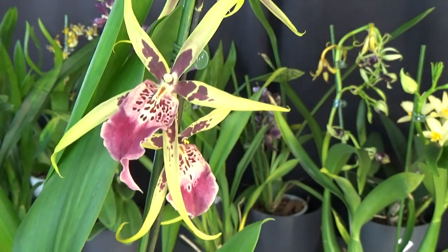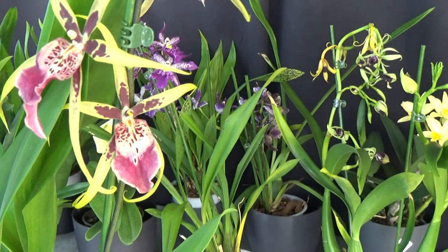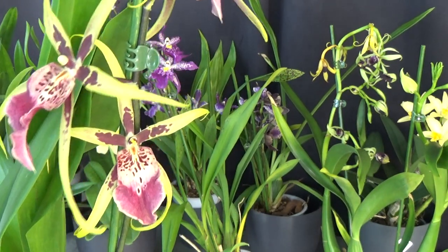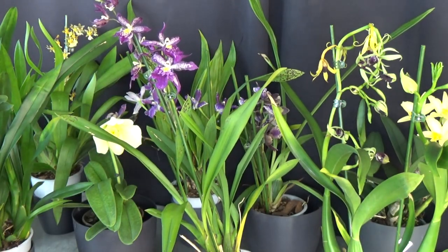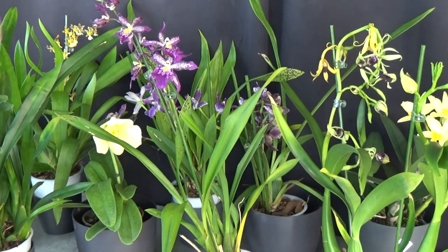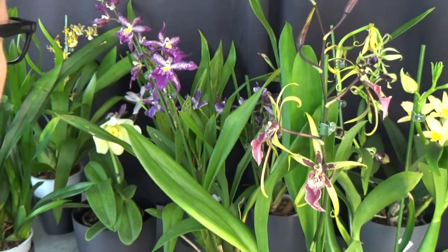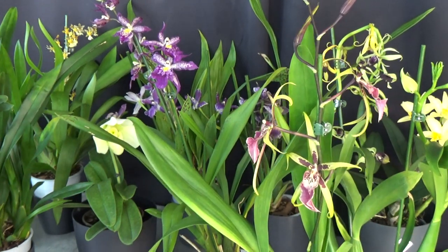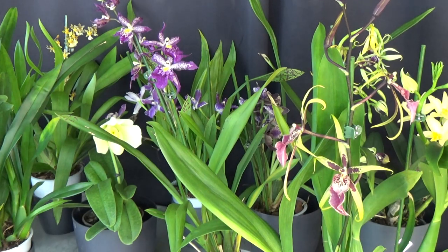So far, I think I mentioned only one, that epidendrum, that I will not... Of course, the Renanthus, this one. So this one and the epidendrum next to it. Those two so far I will not repot yet. And that one SaGa, the first SaGa that I showed you. I probably will repot it fairly soon, but I will wait until I really see those root nubbins starting to form.